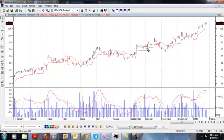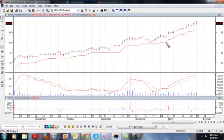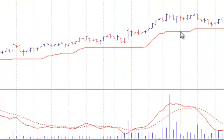This Mexican stock, FMX, has just been chugging along pretty nicely. I mean, just moving along nicely, solid company. Been in this one for a while. Fleet Cor is also moving up. It moved back up in our rankings.